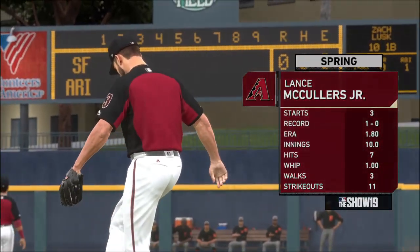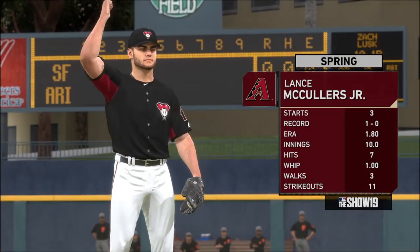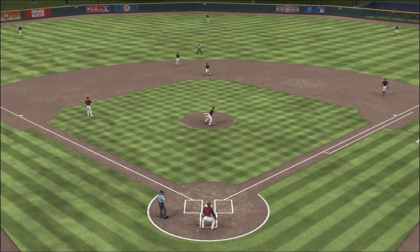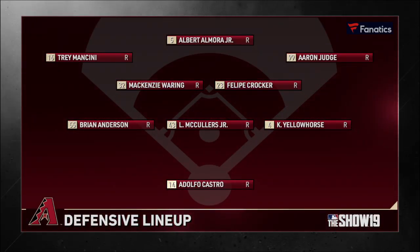Lance McCullers, a right-hander from Florida, gets the ball as the starter here. What do we need to know here, Danny? Hey, this guy has really good stuff. And he's commanding his off-speed pitches like he was in his last one. He threw the ball really well, picking up the win and allowing only 2 runs. If he brings that stuff back in this one, it could be back-to-back powerhouse performances.